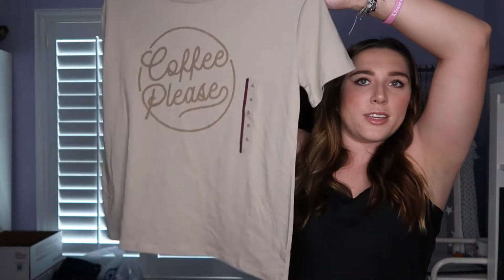Drew, my brother, was like, you need to get that. I was like, what the heck is it? It looked like it was a vest. Definitely was not a vest. Got this new with tag coffee please shirt. Just a nice basic. I thought it would be a good piece for people to put in the bundle. Kind of wanted it for myself, but again, I need to stop keeping things for myself.